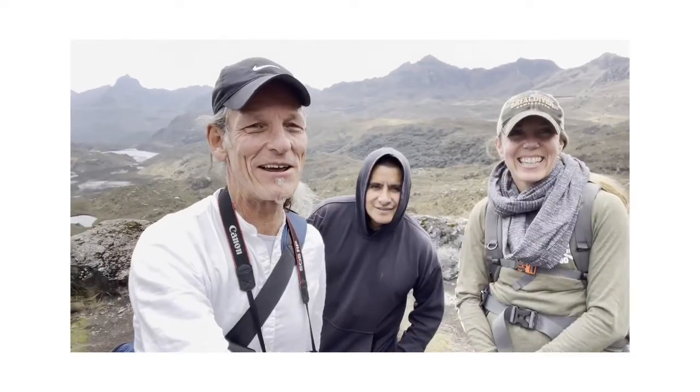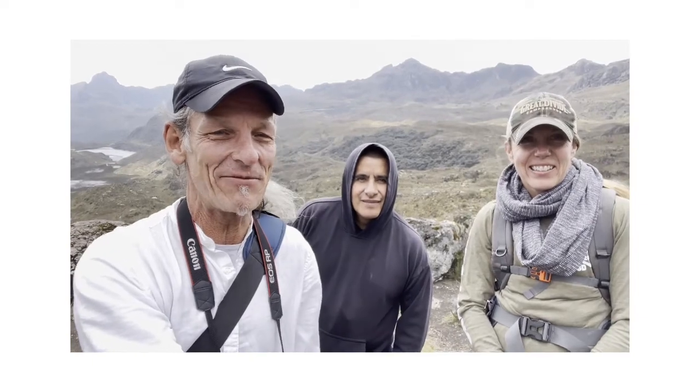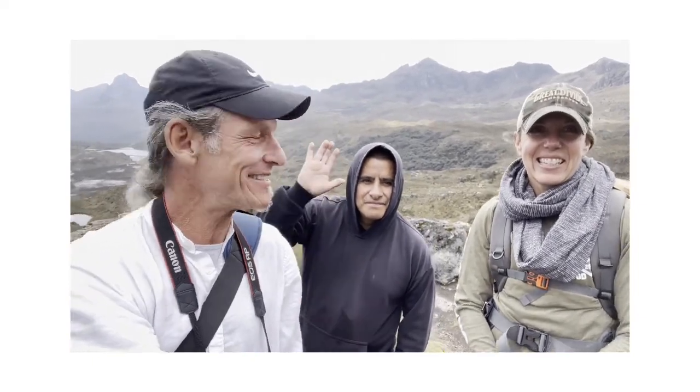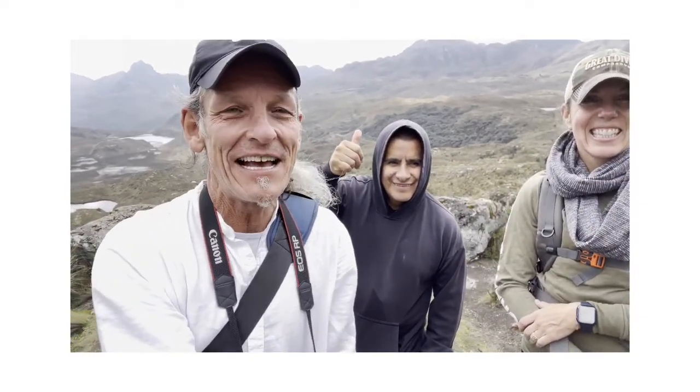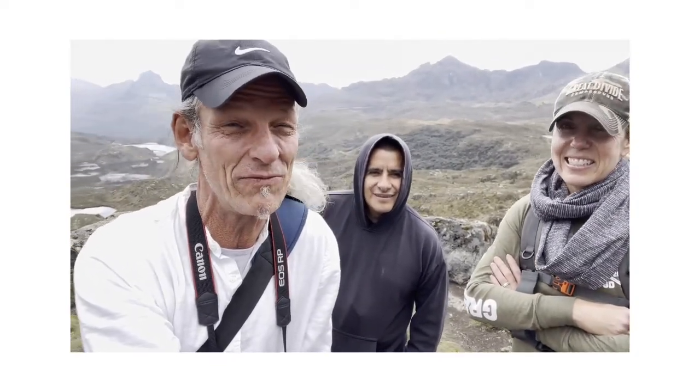All right. Hey, we are in Cajas National Park in Ecuador, and I'm here with Lisa, and Wilson is our guide. He's our expert guide, and we're about ready to enter into a 600-year-old forest. So I can't wait. Let's go. You ready? All right, so we are on our way to this ancient forest.